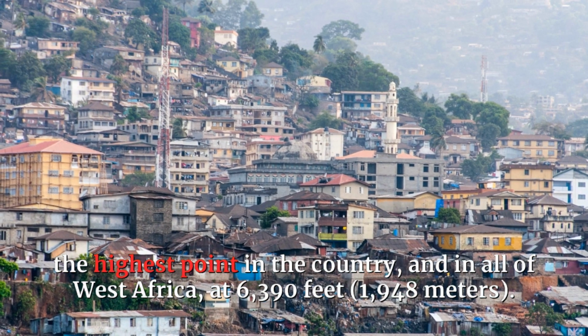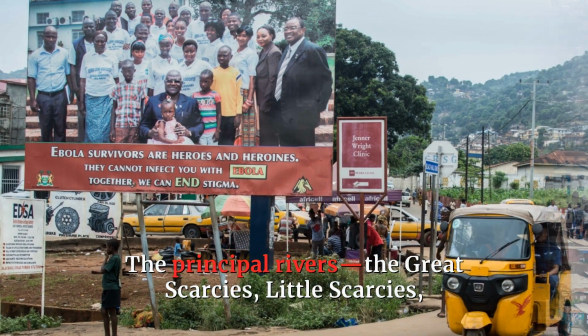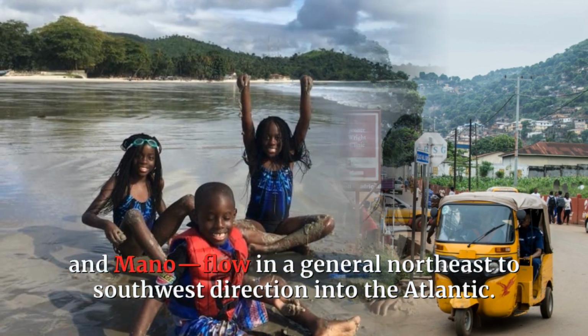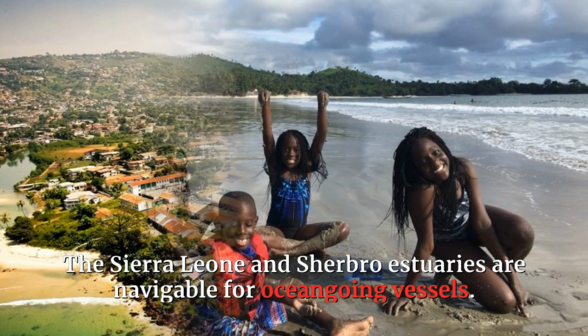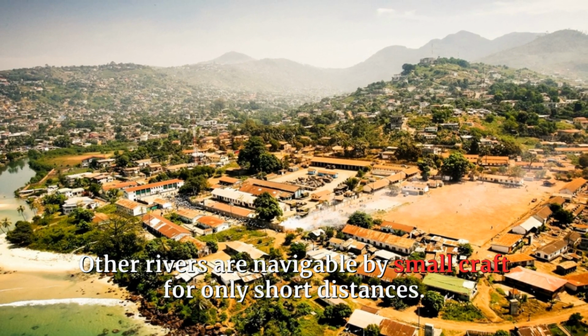feet (1,948 meters). The principal rivers, the Great Scarcies, Little Scarcies, Rokel, called Sierra Leone in its lower course, Jong, and Mano, flow in a general northeast to southwest direction into the Atlantic. The Sierra Leone and Sherbro estuaries are navigable for ocean-going vessels. Other rivers are navigable by small craft for only short distances.